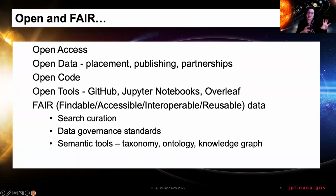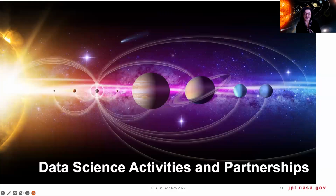So just because data is FAIR, it does not mean it's open. And just because something is open doesn't mean it's built along FAIR principles. I hope that clarifies the difference for people who are kind of scratching their heads and thinking, oh, I thought they were the same thing. Next slide, please. So I'm going to talk a little more deeply about some of our activities and partnerships with our various data science entities at JPL. Next slide.